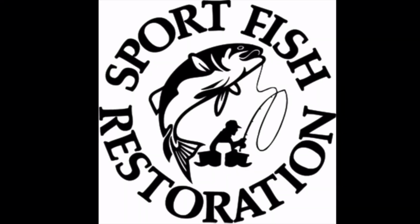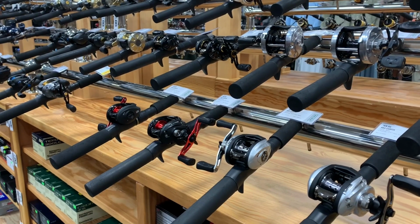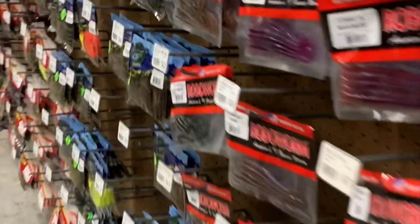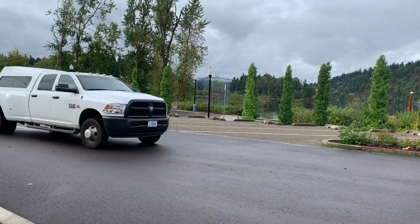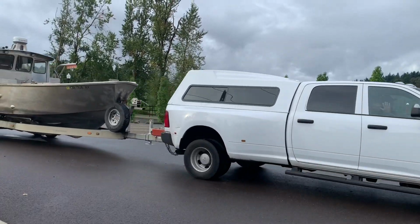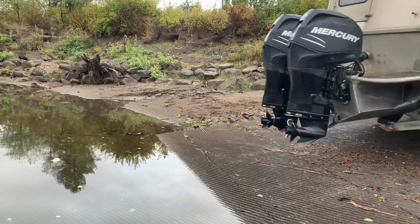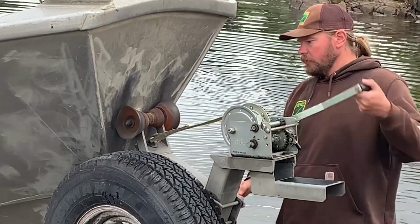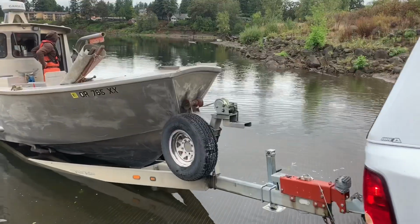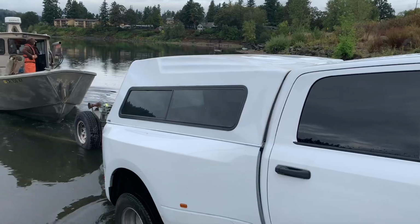The Sportfish Restoration Fund was established in 1950, and it used a 10% federal manufacturer's excise tax on certain fishing equipment. In 1980, it was amended to draw funding from taxes on motorboat fuels. The program generates nearly $650 million a year and has provided $10 billion to angling and boating access projects nationwide. Projects like the Oregon Department of Fish and Wildlife Sturgeon project.